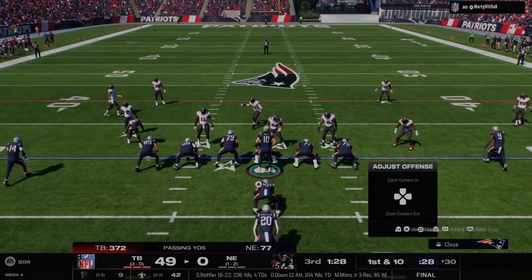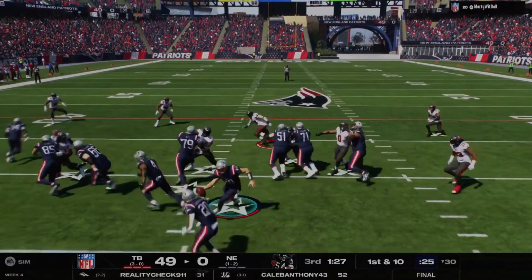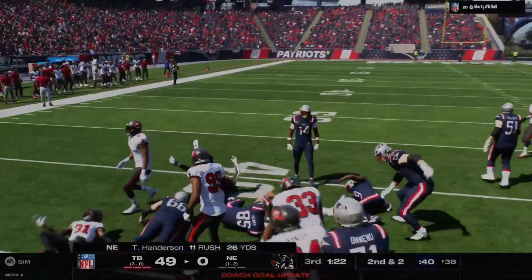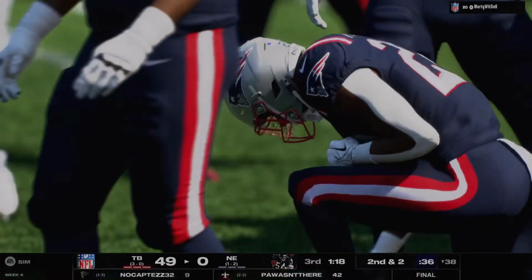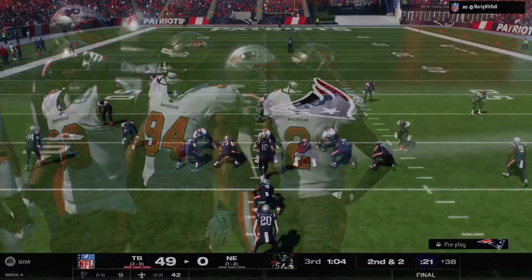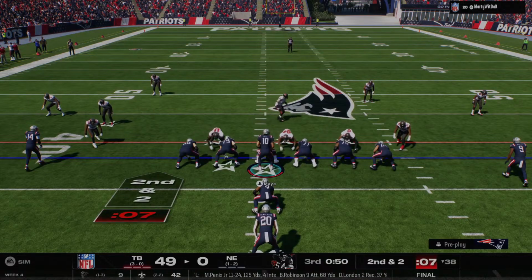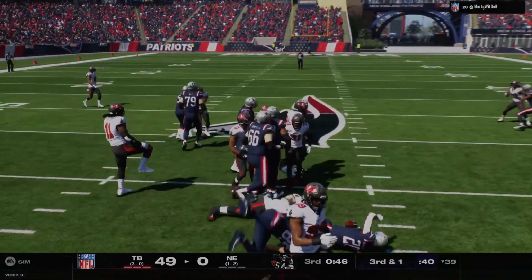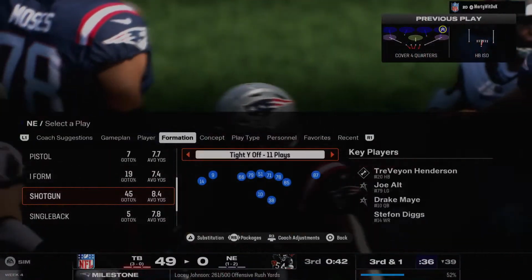Drive starts out with a 1st and 10. Hand off to the back. And he found some running room for a nice gain. Good rip on 1st down. That brings up 2nd and 2. Another carry for him. And he's dropped just short of the marker, maybe a yard away.